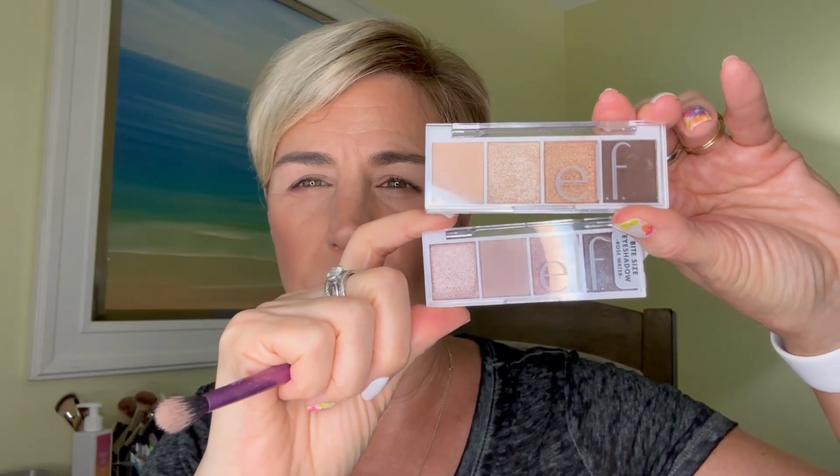Also, another great option would be these e.l.f. bite-size minis. I have one in sort of rose mauve colors, and then the different brown ones. So either one of these is a good option. Today I am going to do a really simple eye look, and I'm going to be using the Milani. This one is It's All Rosé. But today I'm going to keep it simple. I'm going to go in and just kind of mix these two.